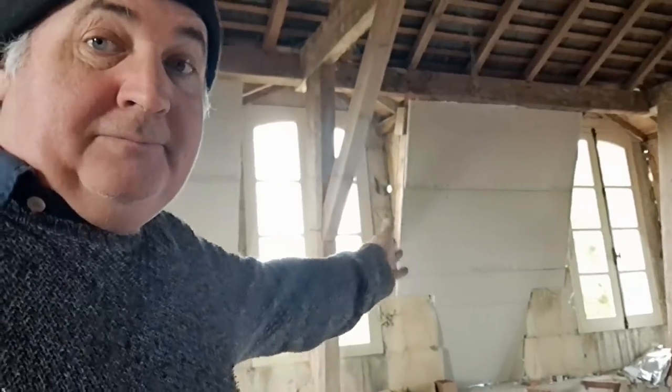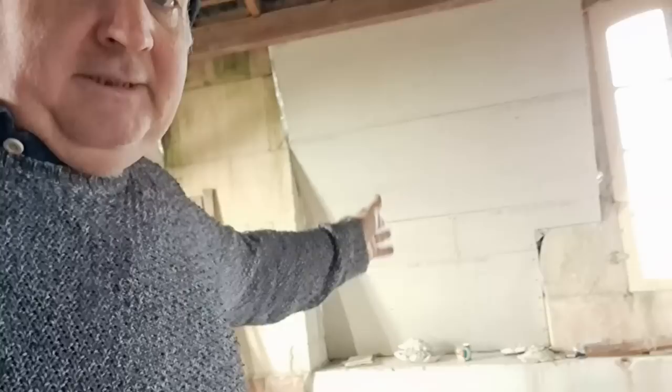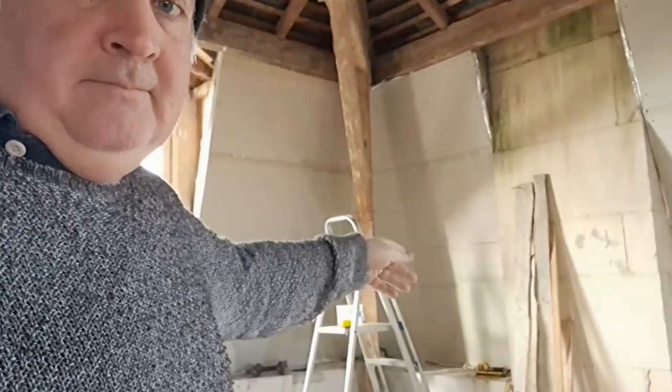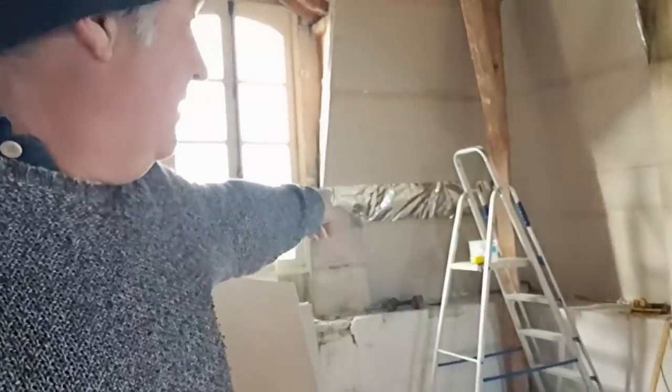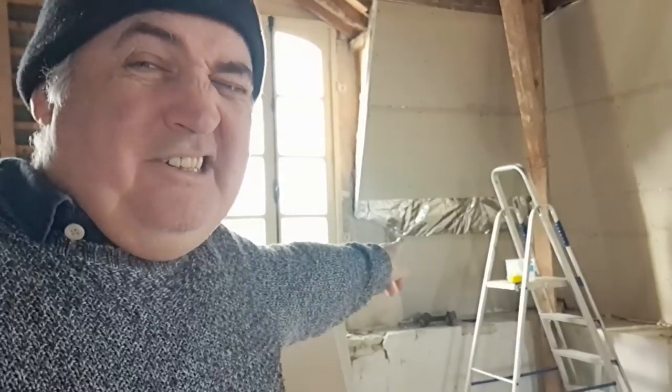So, done that one, done that half of the corner here. Well, I've not run out of plasterboard, I just run out of the screws to hold it to the ceiling, so that's it for today. Anyhow, going all right.